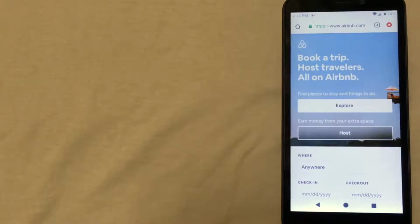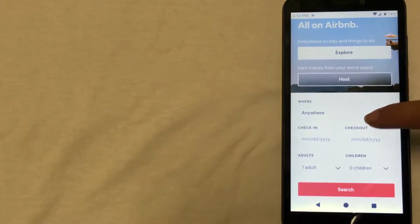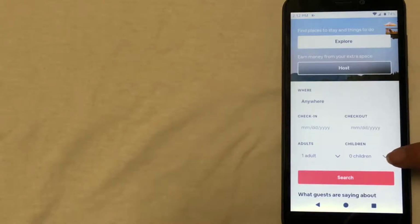I do have this website up, as you can see, and on the homepage, it automatically has the field where you can enter your destination, your travel dates, and then the number of people seeking accommodation. You'd enter those fields, click search, and then you'll be given a list of all of the places that you can stay.